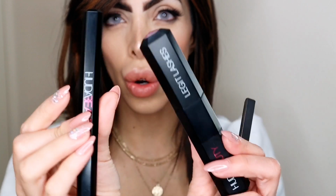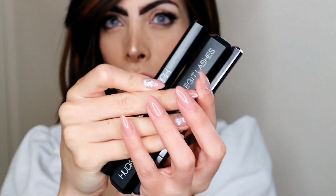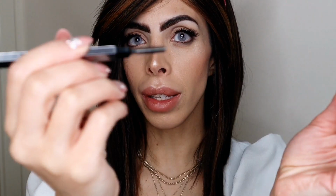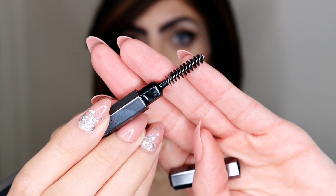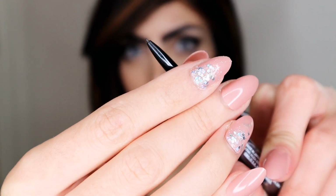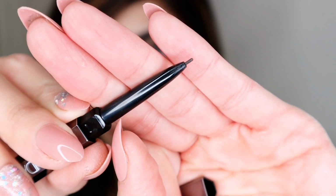It's absolutely lush. It's exactly in the style of the eyeliner and the mascara. See, that's the whole eyes range from Huda Beauty now. It's a dual-ended pencil, so it has the spoolie side and it has the eyebrow pencil side. So let me show you. That's how thin the tip is.